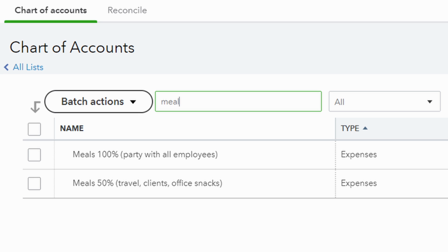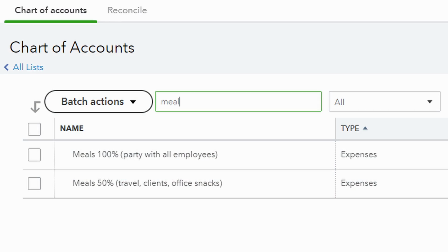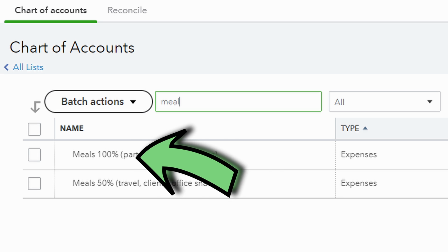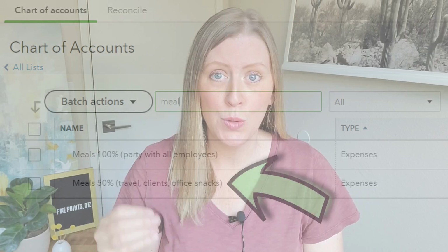So this is a screenshot of my chart of accounts and exactly what it looks like within QuickBooks. I personally created these two accounts. They don't come in QuickBooks, and I did it so I have a kind of cheat sheet when I'm categorizing, so that I can remember what goes where. You can see I put descriptions, and I put the 50% and the 100% in there, and I put the instances when I need to use each one.